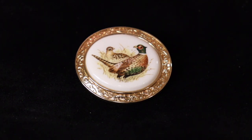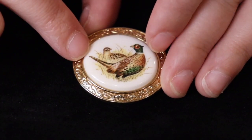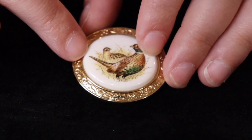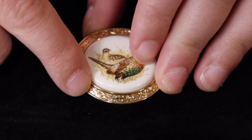I love the decorations on this. I think it's so beautiful. It's got kind of like a heavy ceramic middle with this quail. I think it's a quail. You guys can vote what animal it is in the comments. I always need help with my animals. And then it's a faux gold tone around the outside.